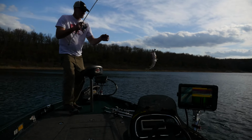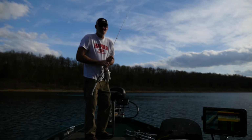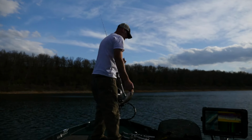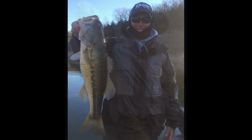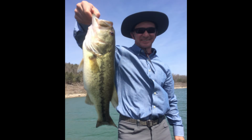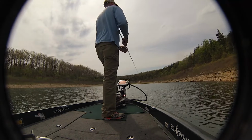What I like to key in on is some of the dirty water. If you go up the lake or into the major creek arms, you've got Spring Creek, Goulet Creek, Mountain Creek, Music Creek, Big Creek. Anywhere where some of that muddy water's moving in, it seems to be a little bit easier to sneak up on them.